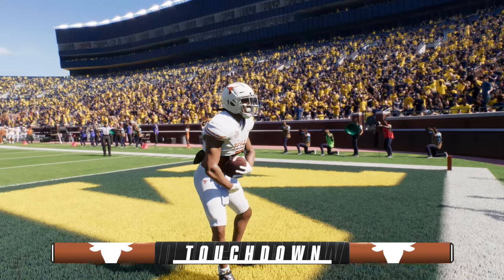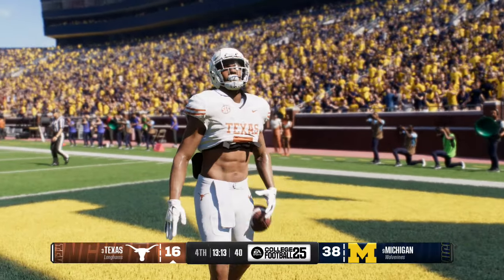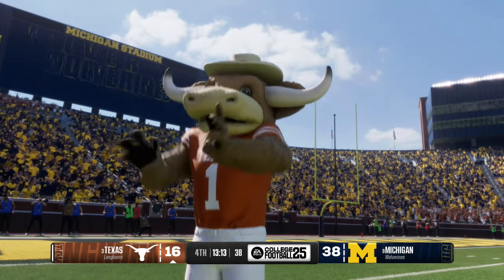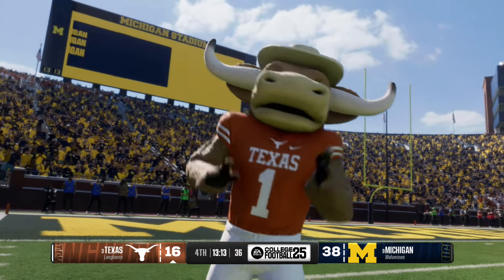Touchdown, Texas. Love this never say die attitude from this quarterback. He's still slinging it out there. This game's out of reach, but this guy's still putting the ball in the air, and this one's a touchdown.